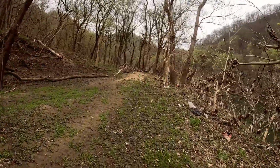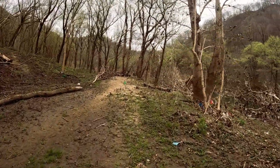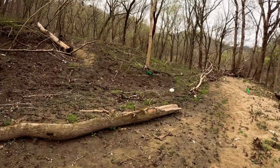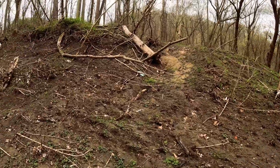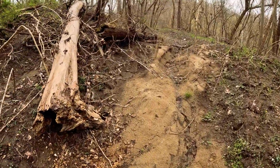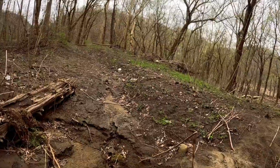Yeah, it's a mess, I know. I know y'all probably thinking the same thing I am. How in the world is he going to clean up all of that? Well, I cleaned it up before and I'll clean it up again. We'll put it that way. A lot of stuff just washed in right here where the curve is. A lot of big logs and all kinds of junk.